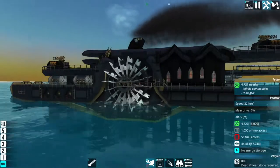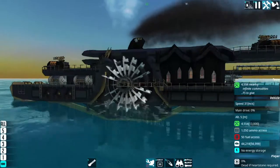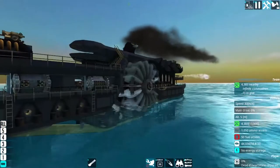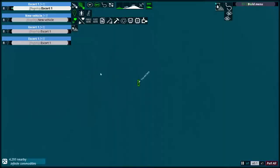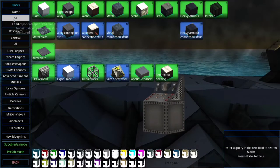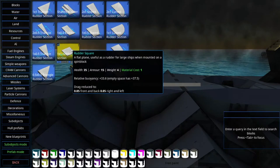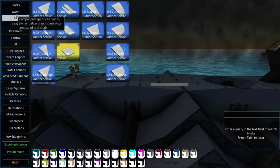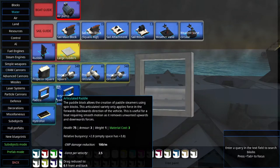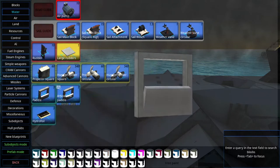Well, yeah. We are definitely hitting a design limit here. Either that or physical speed limits on the paddles themselves, and I don't know if there is one, actually. Let's check. Water... Large rudders... Does it say anything about a speed limit on them? Paddles? Again, doesn't say anything about a speed limit on them.